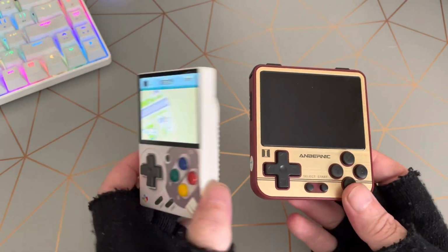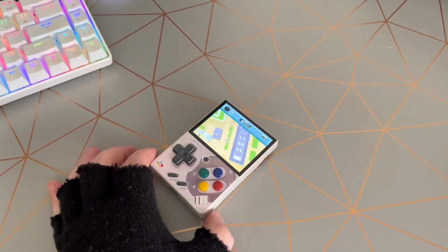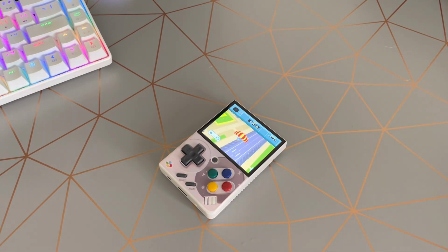So this is my top 5, and this is the one that I use the most, and this is based on how I play and what I play. But the Myoo Mini for me is the best mini handheld that you can buy, retro handheld that you can buy to date. I'd love to know your thoughts, guys.